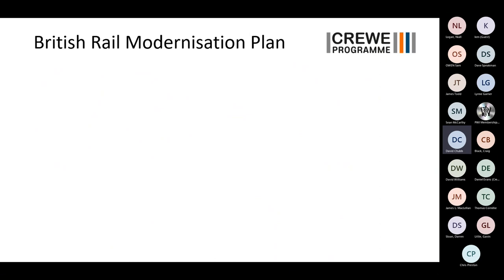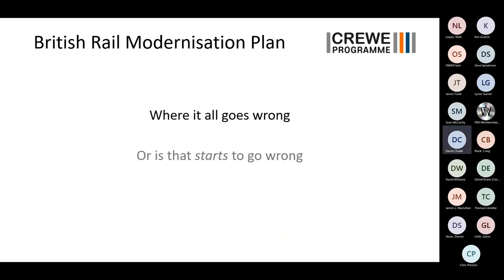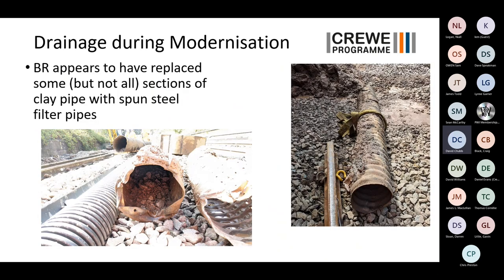The British Rail Modernisation Plan comes through in 1960 and they electrify the entire area. I'm not going to say this is where it all starts to go wrong. It definitely is where it starts to go wrong. During the modernisation plan, British Rail appeared to have gone, this area floods, and replaced a lot of the drainage that was there with spun steel. Fun fact, steel rusts. But what we discovered is they didn't replace all of them. They replaced some of them.